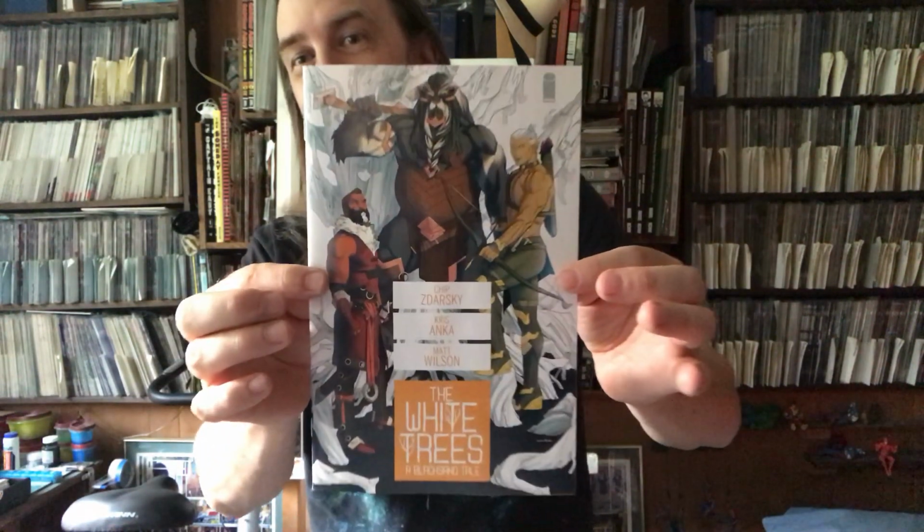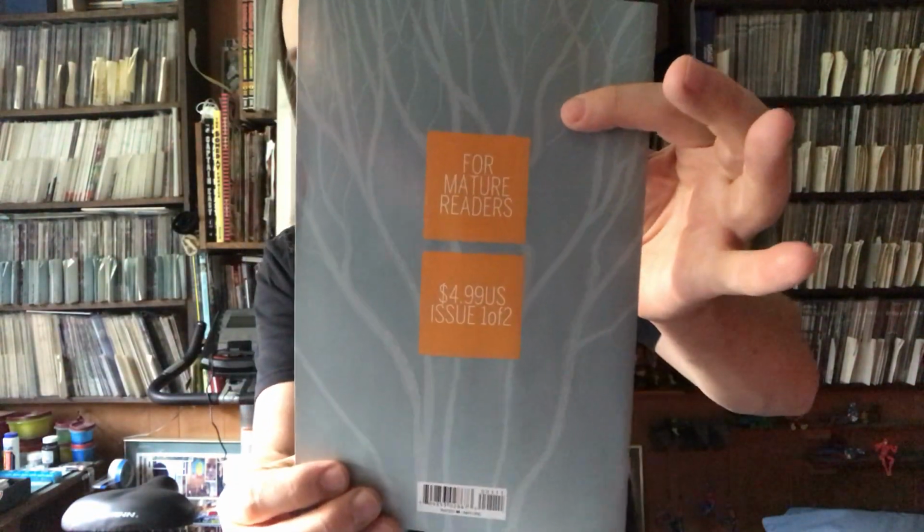Fun stuff. Let's see, what did I get this week? I only vaguely remember pre-ordering this, but I'm told it was a hot book this week. So, The White Trees number 1, and it says on the back that it's 1 of 2. It's a $4.99 issue too, but it's extra thick. Can't for the life of me remember what caught my eye and what made me order this, and I think if I like it, I'm going to have to be sure to pre-order the second issue, because I don't think I put it on my pull list.